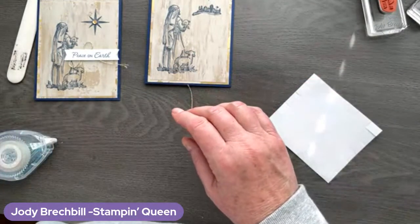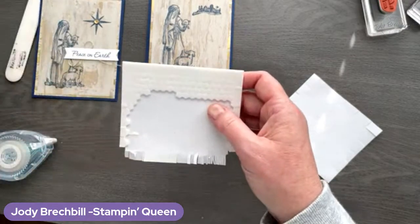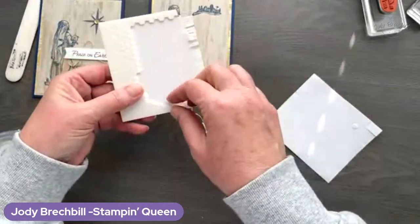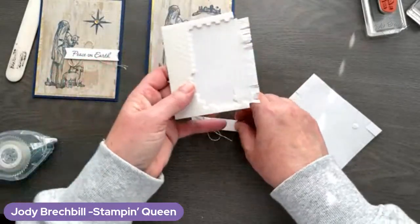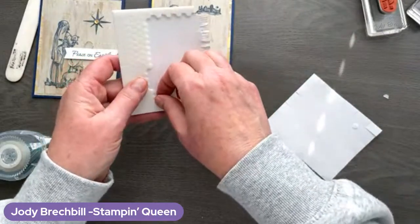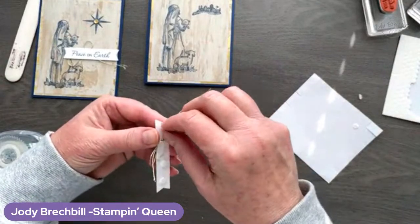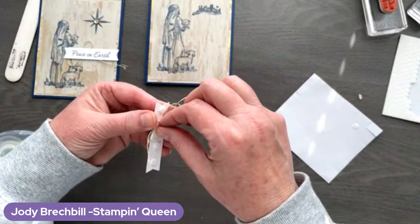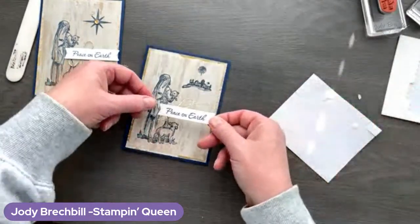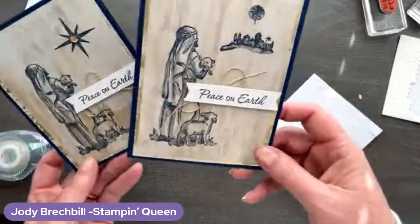Oh, I'm out of dimensionals. Oh dear. I'm running out of everything. Well, here's some. Let's use these. We got some itty bitty ones here. They'll work. Okay, come on, fingers, work with me today. All right, there we go. Add our piece on earth, and there is card number 3.